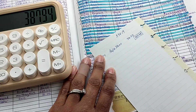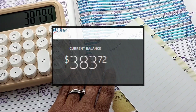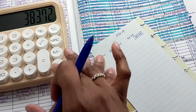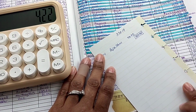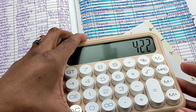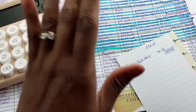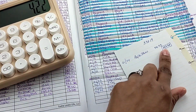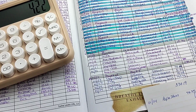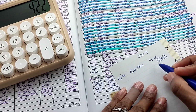And that brings our balance to $387.94. Right now, the balance is showing that it's $383.72. So when I subtract that, what's showing on Capital One's website, $4.22 is the difference. Okay, I'm trying to help you see it. So $4.22 is the difference between what I have and what Capital One has, because this $4.22 from Amazon has not yet posted. So this is the balance that we're looking at.